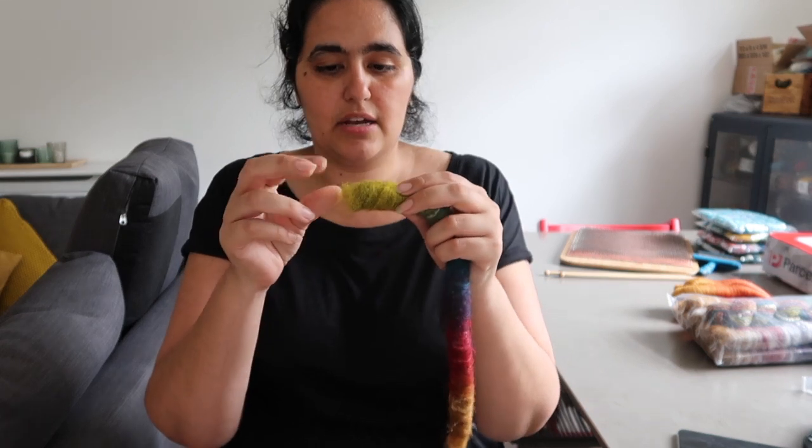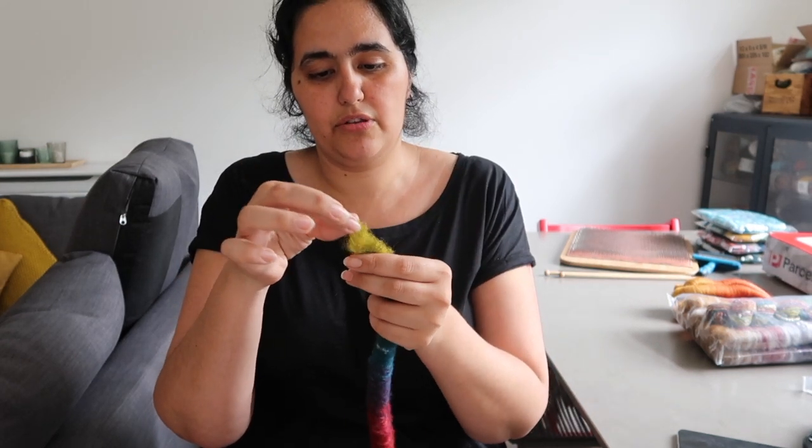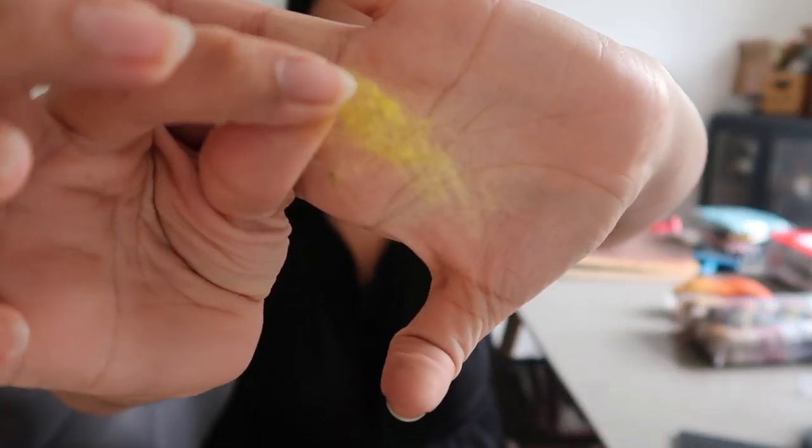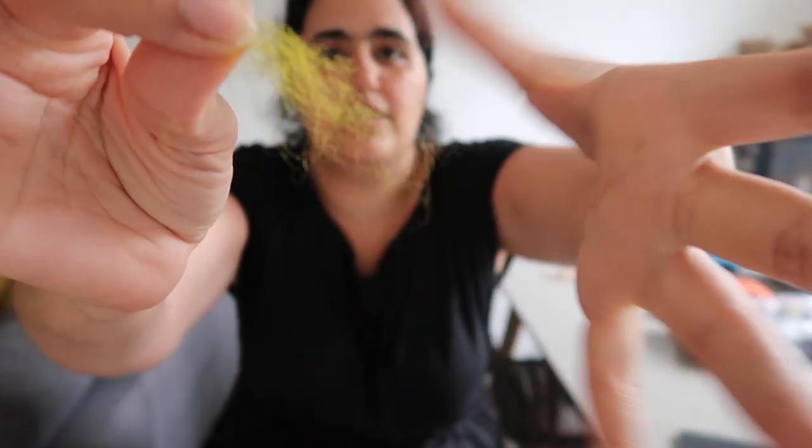It just was not working. It kept breaking, even though I was able to spin the other Rolags. This one is just, the staple length is really short on this fibre, like really short. Even though this is Corriedale, it was from sliver, so it's just really, really short.